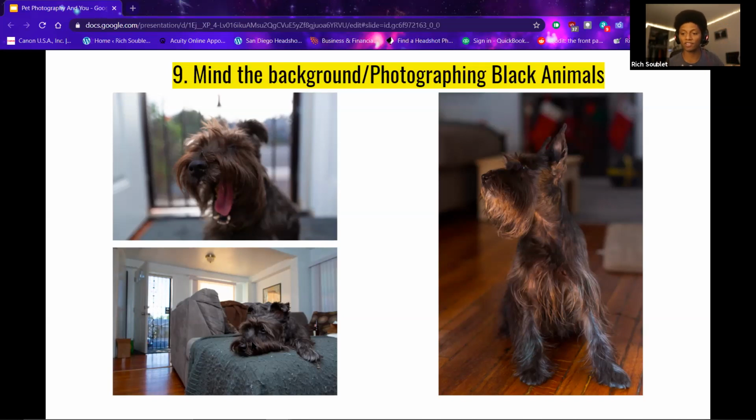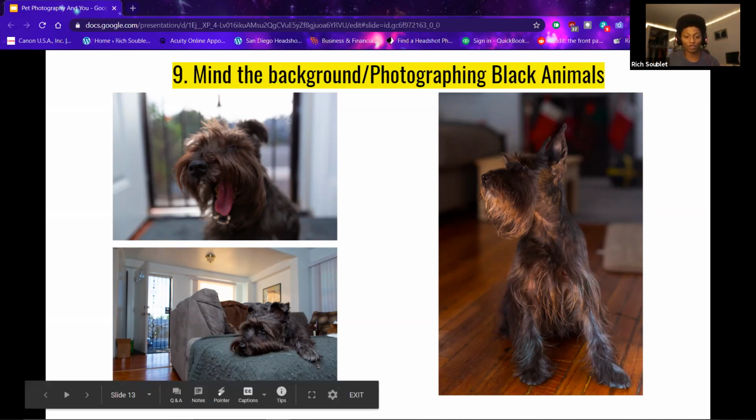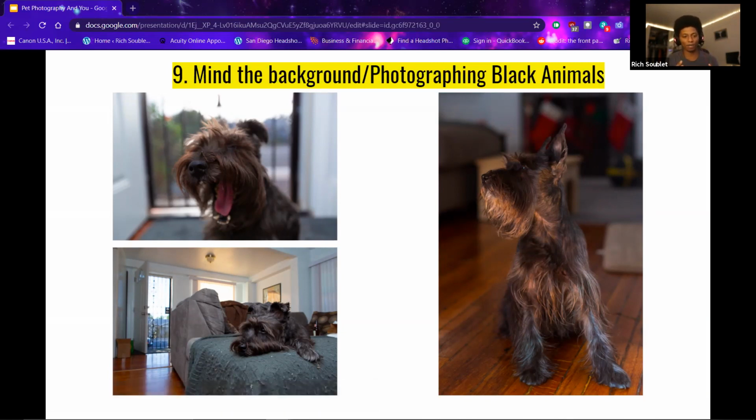What happens when you do that? As soon as the subject in front becomes brighter, if the scenery behind it is bright as well, that's going to get that much brighter too. And it gets blown out, right? That's why you see so many photos of people, animals, all kinds of objects with bright white sky behind them. We know the sky isn't white. The sky is blue. It's only white on a cloudy day. So don't try to avoid taking pictures of your black animal with bright light sources behind them.